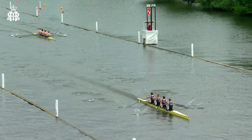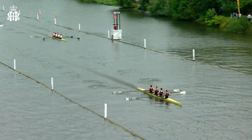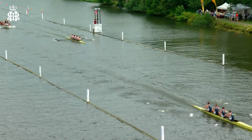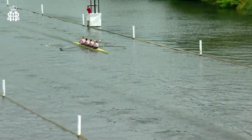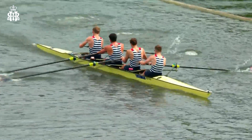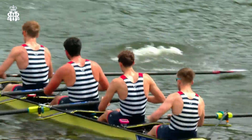Look at that for a lead. Well, it's not often you get to enjoy the experience of racing up the Henley course. They can take this in. They've got a comfortable margin there that they're not going to be put under pressure unless they do something wrong. And it's about just being efficient now.